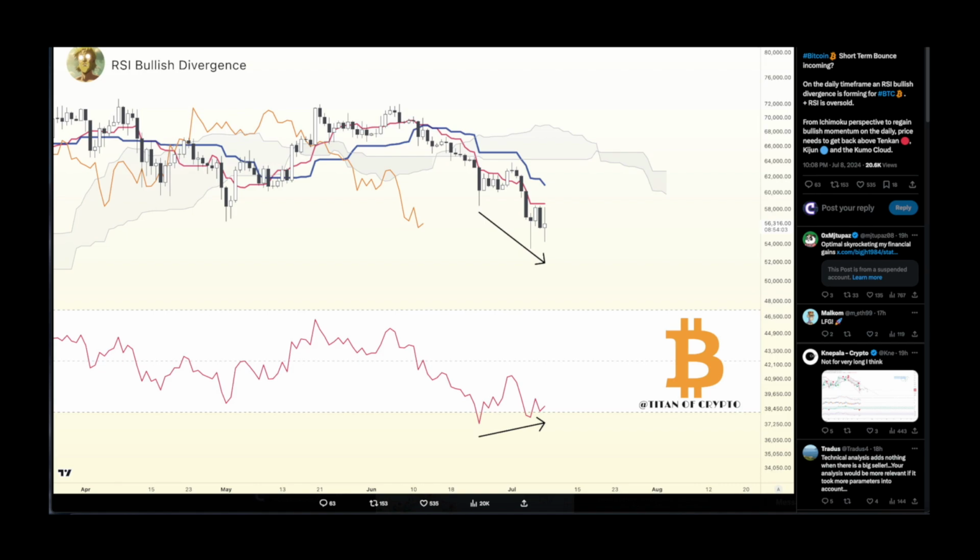From an Ichimoku perspective, to regain bullish momentum on a daily, price needs to go back above Tenkan (red), Kijun (blue), and the Kumo cloud. So guys, looking at that RSI, we are experiencing a potential bullish divergence. Nevertheless, it will definitely be much more bullish on a daily for BTC to actually go back into that cloud, okay? But that's only one chart. Let's cover the next one.